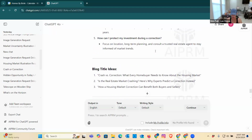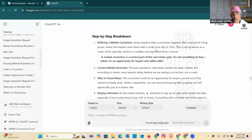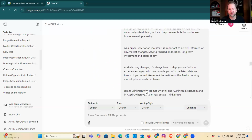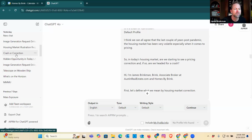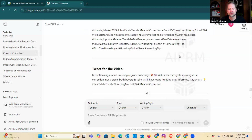So you go into ChatGPT and just search AIPRM. Okay. And then you can tie it in from there. It'll ask you to log into your ChatGPT. Perfect. Thank you. So then you can use that and it'll just generate all this information. So yesterday, we'll just use the title that it came up with yesterday because it's different.